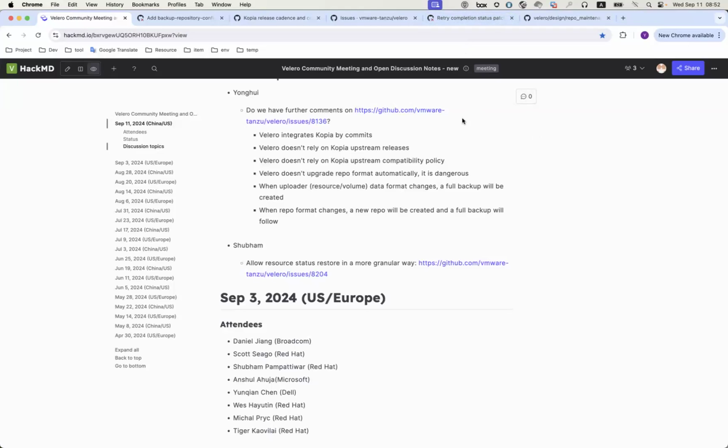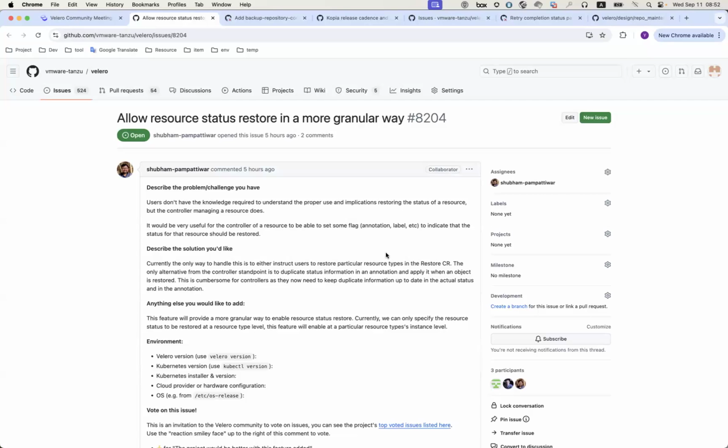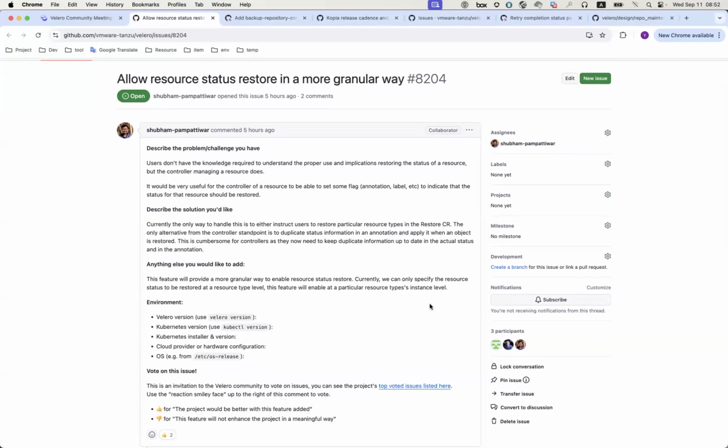Yeah, we have another issue here. Velero allows restore of resource status, but if you open up that issue, we wanted to allow restore of status based on some annotation or label on the custom resource, but currently we allow it based on resource type. So that's the issue. Sometimes users don't know whether the restore of the resource status is needed or not. So if we allow this via annotation or label on the custom resource, the controller which creates the resource would itself annotate the resource and automate the process. That's the use case we are seeing here.